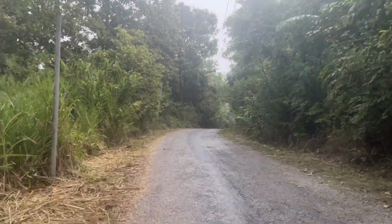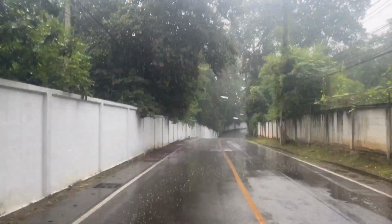Perfect time for a rain shower, right? And at this point, it started to rain on my parade. But with the Thai heat, not a bad way to cool off, I suppose.